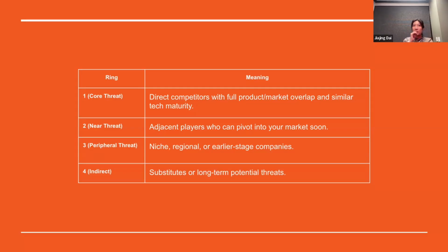Let's say Figma. For Figma as a company, the core threat might be targeting the same market with similar tech maturity, right? So let's say maybe Photoshop or Canva. These apps can also allow designers to design apps or design posters. When we come to the second layer, the near threat, adjacent players who can pivot into your market soon, maybe we could talk about the apps that allow product managers or designers to draw low fidelity wireframes, right? And those could be developed into high fidelity designs one day. But right now, those startups or companies are not doing so.